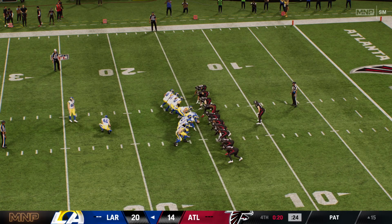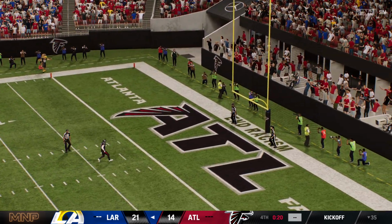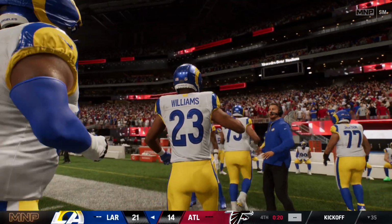Nevis now for the extra point. Extra point sent right down the middle. And the Rams break that tie and now lead by 7. Falcons 14.